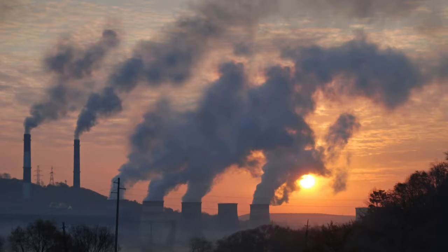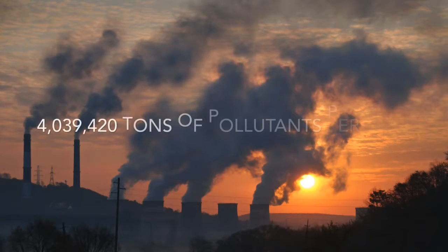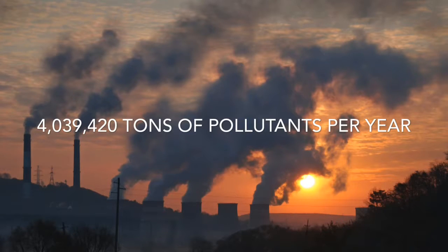That adds up to a total of 4,039,420 tons of pollutants from a single power plant in a single year. That's a lot of pollution considering that there are many, many coal power plants all over the world. Furthermore, coal is a limited resource. It will eventually run out, so it's a bad idea to be too dependent on it. Instead, we should try to find and harness clean, renewable sources of energy.